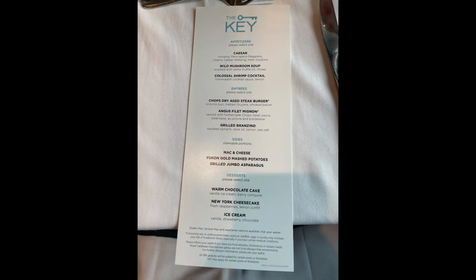So I'm going to go through day one. I got on the ship. I did purchase the key. I did a separate review of that. I'll link that below. But with the key, when you get on the ship, you get a complimentary lunch at the main dining room from Chop's Grill. That lunch was spectacular. I had a shrimp cocktail, filet mignon, and chocolate cake. All of it was amazing. That was afternoon of day one. All really good there. So day one for dinner, I went to Wonderland.